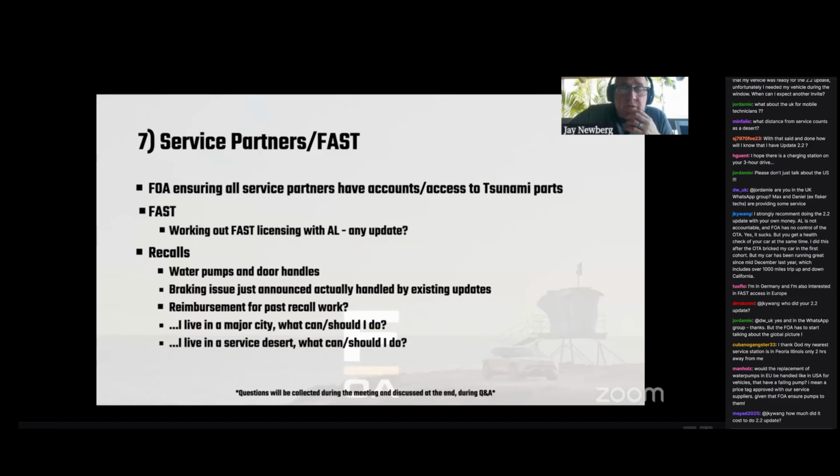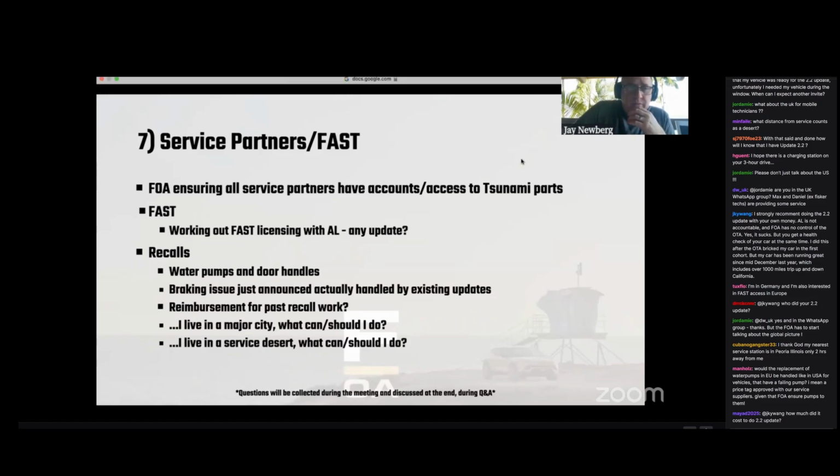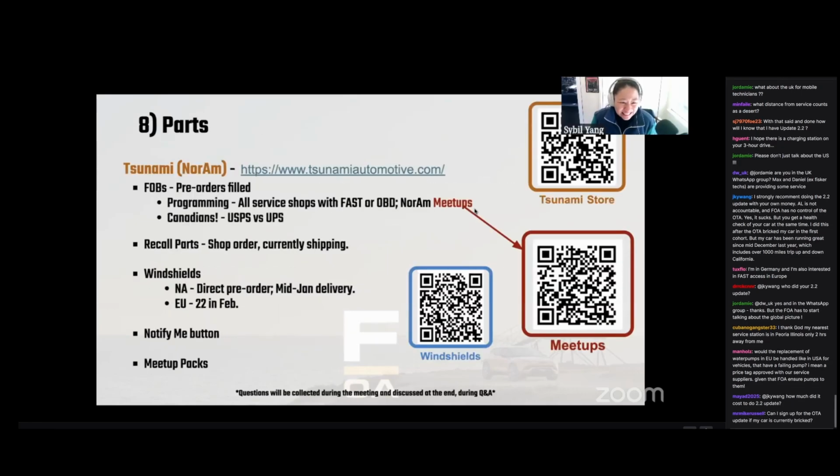Take that as a no. Thank you, Sybil, for jumping in on that one. Appreciate that. And I think you might actually have the next one too. It's QR codes. Yep, QR codes.